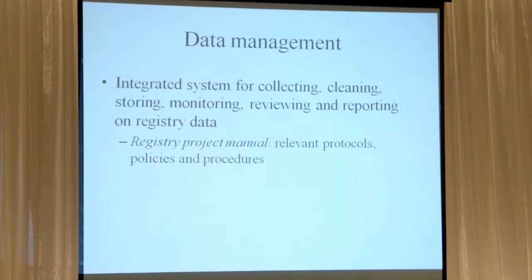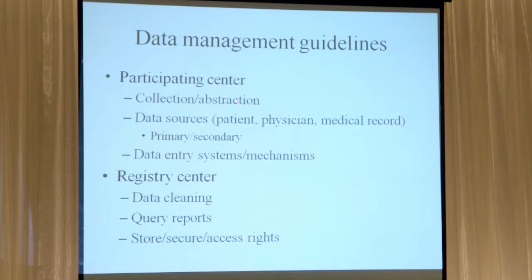Then finally, there's data management. Data management simply looks at an integrated system for collecting, cleaning, storing, monitoring, reviewing, and reporting registry data. And we're just going to quickly go through this. So we have to have data management guidelines. We have to go out to the participating centers, and the registry center itself needs to have some rules to make sure that we're doing this right. We need to tell participating centers what's acceptable in terms of collecting and abstracting the information, particularly from the EHR. We need to specify those data sources like we did back in the planning stages and tell them, look, this is how you need to do this.